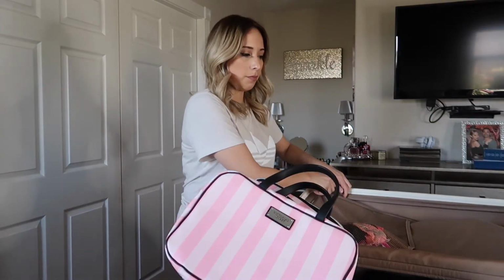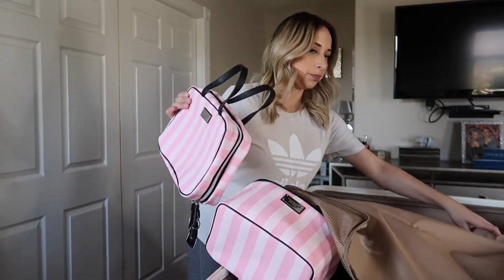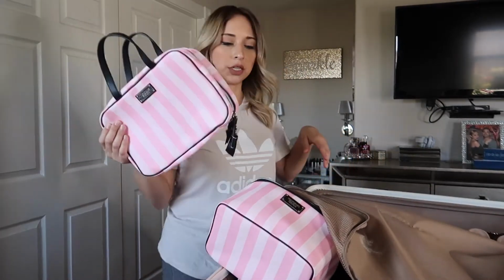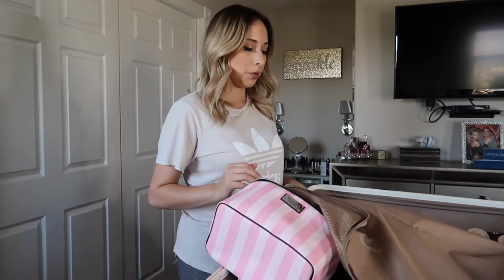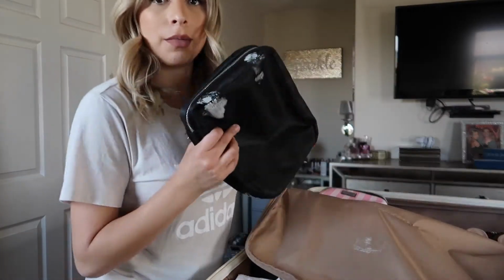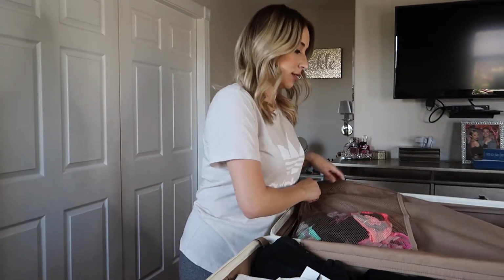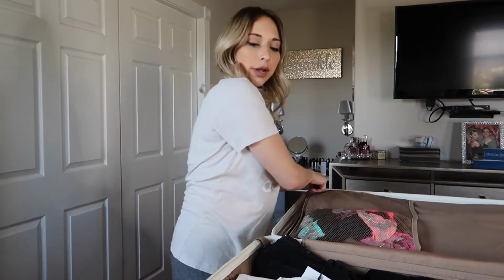So where I put my makeup and bathroom stuff, I put it where my shoes are at. So my shoes over here, then I just go ahead and put my bathroom bags in there, and then my makeup also in here. So just like that. And I'm ready to go.